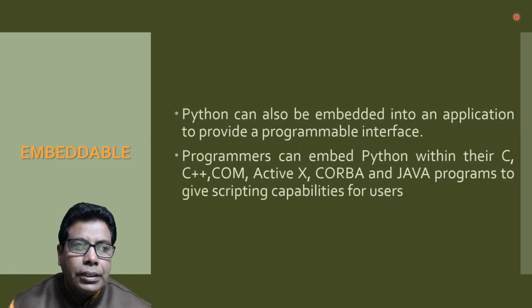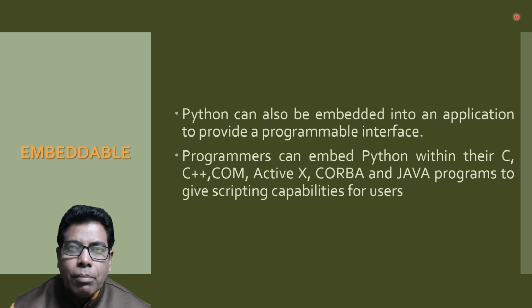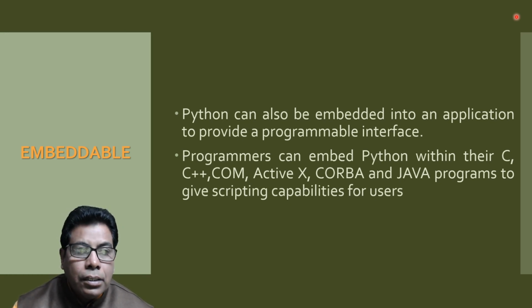Then the next feature is embeddable. Embeddable means to embed Python code in other languages. So Python can be embedded into an application to provide a programmable interface. Say programmers can embed Python within their C, C++, COM or ActiveX, CORBA and Java programs. So when this Python script or code is embedded in these languages, it will give scripting capabilities for the user. That is embeddable.